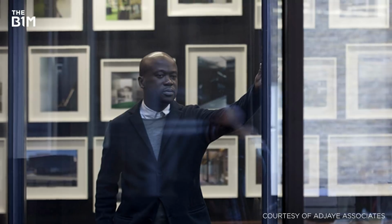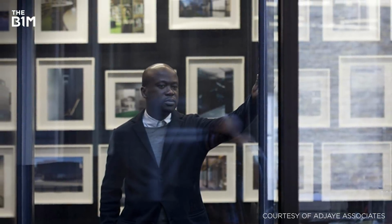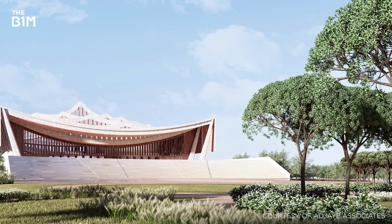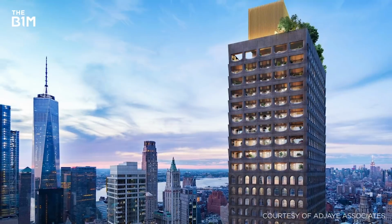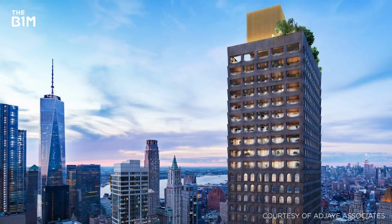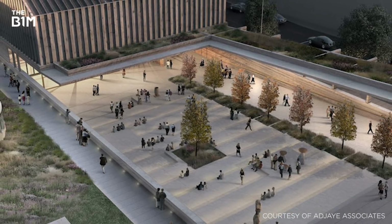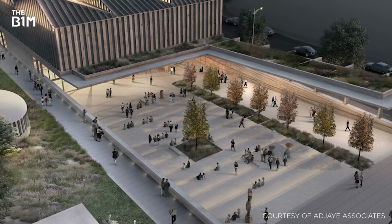By architecture standards, Sir David Adjaye, currently 51 years old, is still a young man. With a string of new commissions, such as the National Cathedral of Ghana, a 66-storey concrete skyscraper at 130 William Street in New York, and the Latvian Museum of Contemporary Art in Riga, we're sure this list will look quite different in 5 years' time.